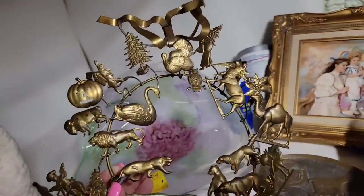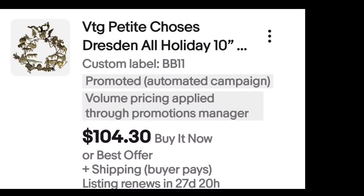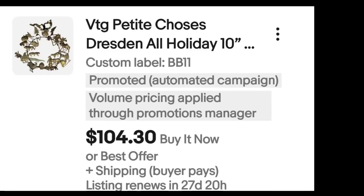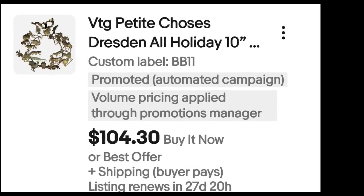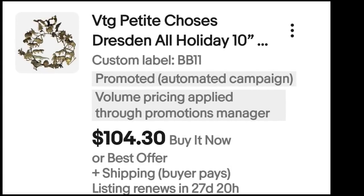I think this one, the key as far as selling will be keywords. All right, so I actually learned that this is a Dresden Petite Choses wreath, and the smaller one sells for about $104, but the larger ones that are 15 to 20 inches can actually sell for hundreds of dollars. So keep your eye out for these wreaths with animals and holidays on them. They can be super valuable.